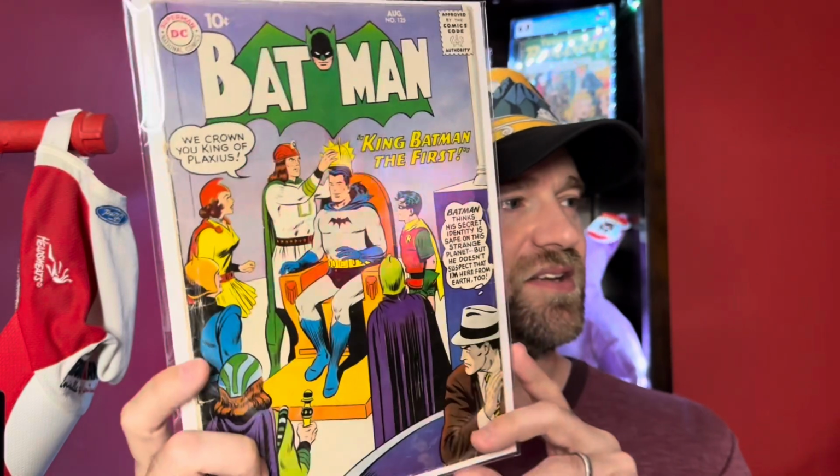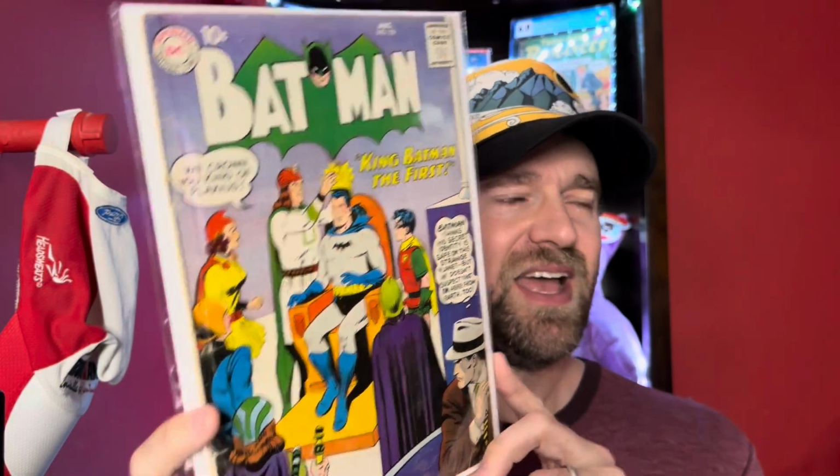All right, next one, also from that Golden Age collection. This is Batman number 125. I don't really have anything specific to say about this one. It's just a relatively, well, I won't say it's early Batman, early Silver Age Batman. So this is Silver Age.